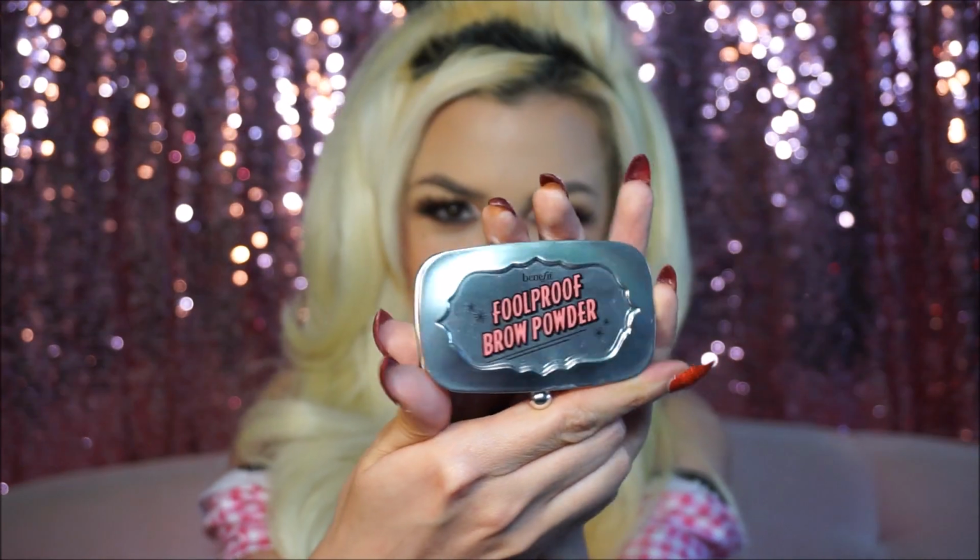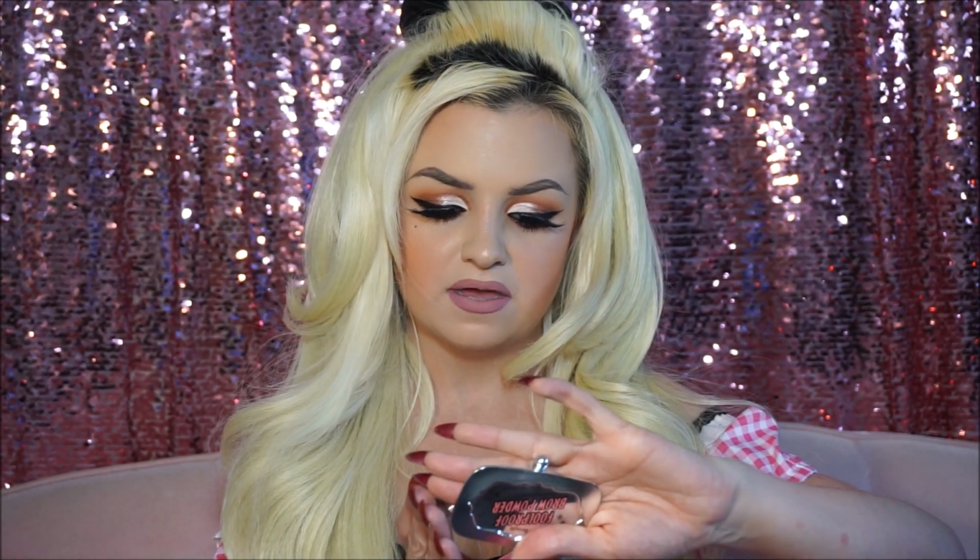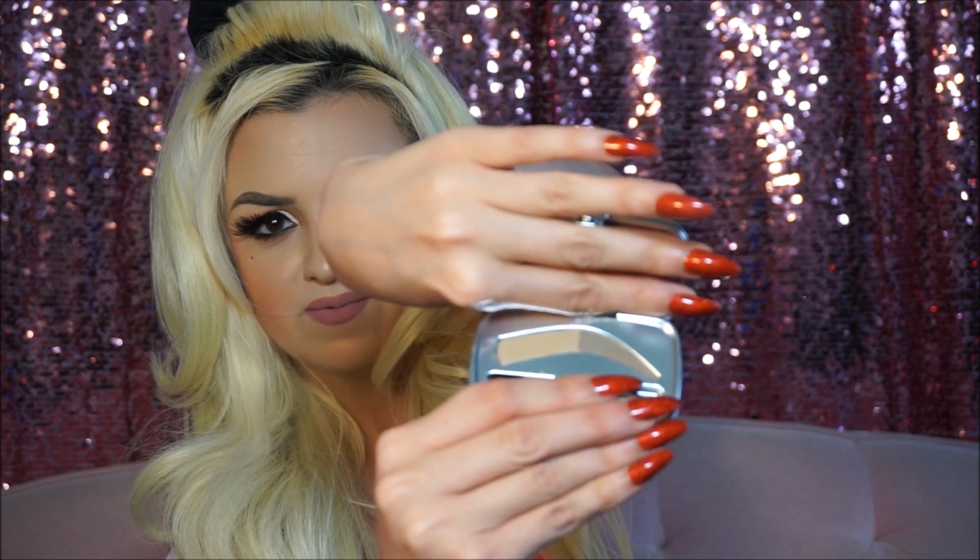Alright, and I'm gonna fill them in with the Foolproof Brow Powder. I absolutely love the packaging. It is so, so cute. It looks like a little jewelry box that would be on top of a 1950s vanity. And what's really cute too is that, well, there's a mirror up here, but the powder is actually shaped like an eyebrow.